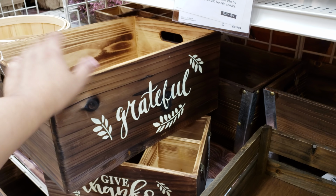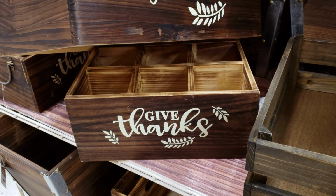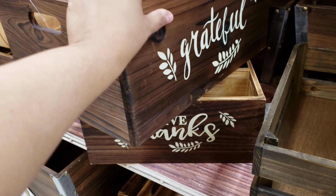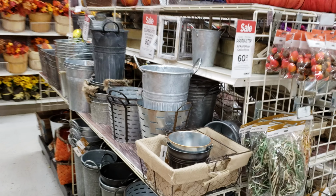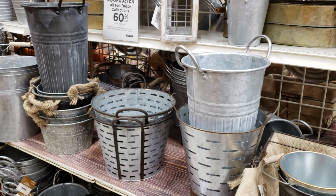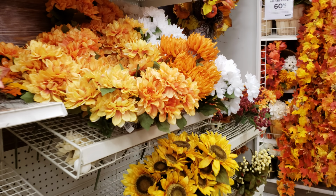Grateful, I do love this a lot. And I love this give thanks one down here. You can put, you know, forks, utensils, and napkins in there. Really cute if you're having something for a big family. I'm really loving this style over here too. And of course, don't forget about the floral.